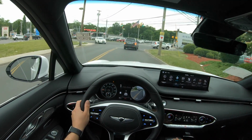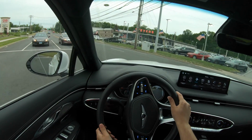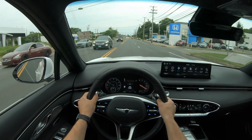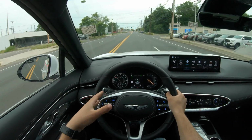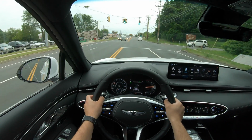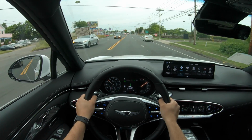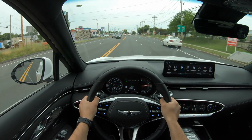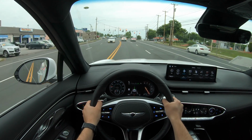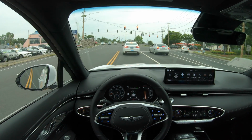Let's go ahead and put it in sport mode, or it's actually in sport mode now. Yeah, that thing sounds really nice and deep, super aggressive. And by the way, it does have launch control. I'm gonna go ahead and see if I could actually try it on an empty road.